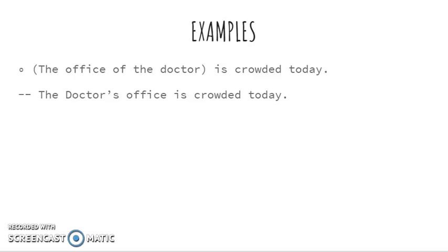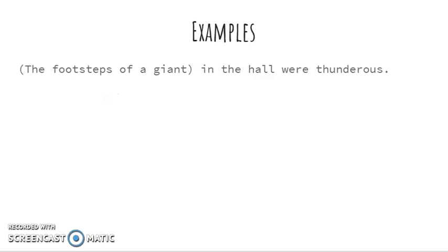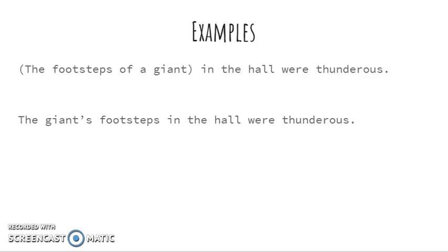We're going to get into a little more examples of that, boys and girls. Our next one says the footsteps of a giant in the hall were thunder. I want you to take a minute and think about, maybe try to answer this question before I do. You can pause the video. The footsteps of a giant. How can I say that using a possessive noun? Remember, my possessive noun needs to have that apostrophe S at the end. So it's going to have that S sound at the end. The giant's footsteps in the hall were thunderous. Whose footsteps is it? It's the giant's footsteps.